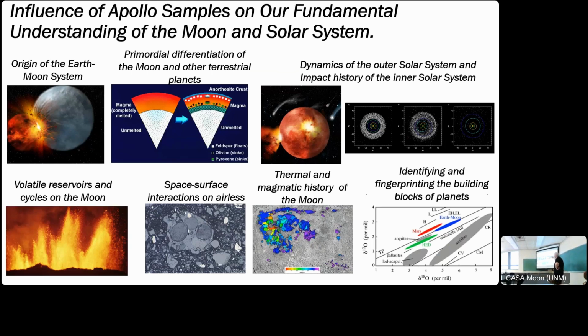Some of the regolith samples provide us with space-surface interactions on an airless planetary body. The remote sensing combined with samples provides us with a better understanding of the thermal and magnetic history of the moon. And then, of course, the moon was a starting point for using a wide range of stable isotopes to identify and fingerprint the building blocks of planets and the building blocks in the early solar system. So from Apollo sprung a lot of fundamental concepts that we are currently utilizing and modifying with regards to our understanding of the solar system.